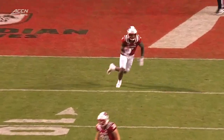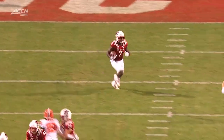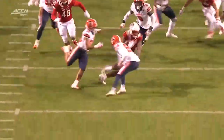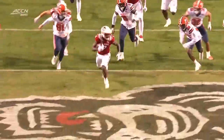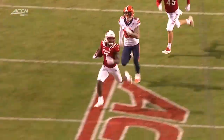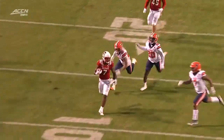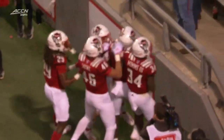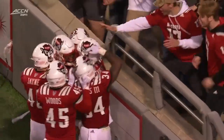Back up by 14. Amazing use of Bam. He did say Bam, which is his nickname. Look at the blocking. This is a middle return. It's just man on man. And then watch the effort downfield to just try to get extra little pieces. Phenomenal special teams play by the Wolfpack.